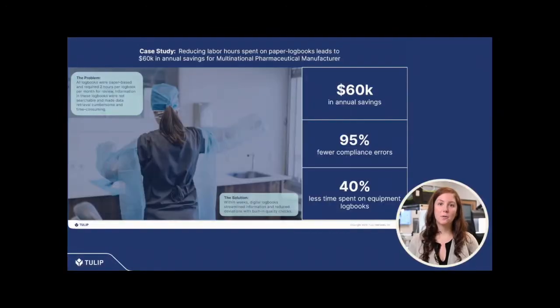This transition led to an annual savings of $60,000. Part of the savings come from reducing compliance errors by 95%, ensuring adherence to regulations and enhancing data integrity. Another significant part of their savings come from a 40% decrease in time spent on equipment logbooks, freeing up valuable resources for other critical tasks.